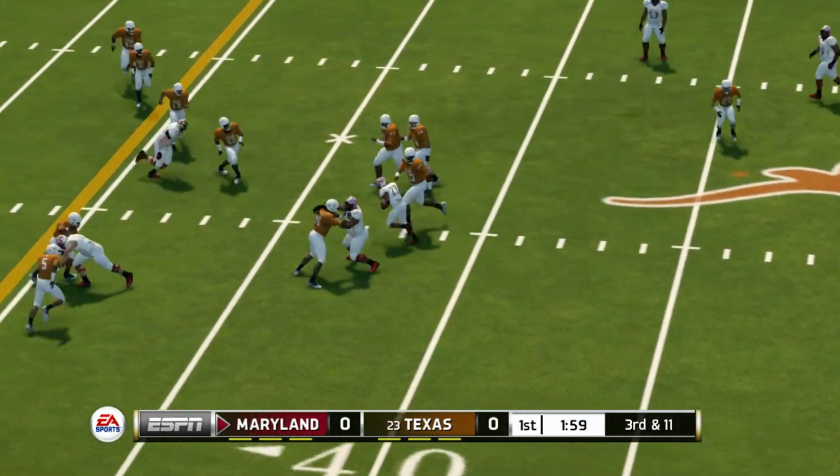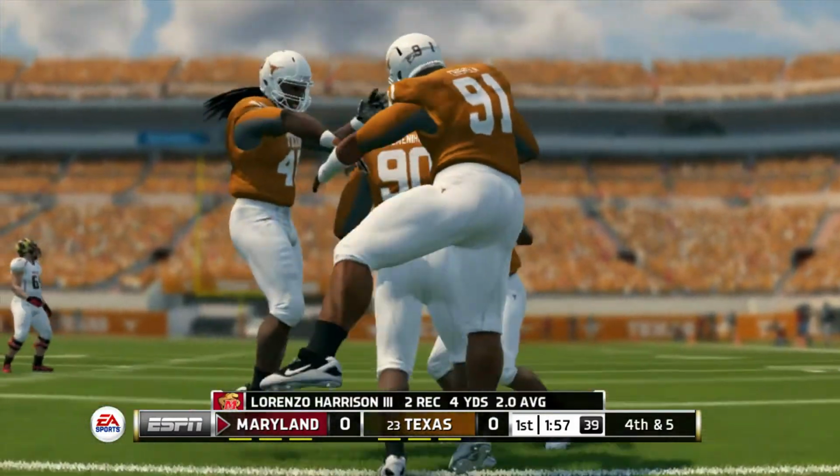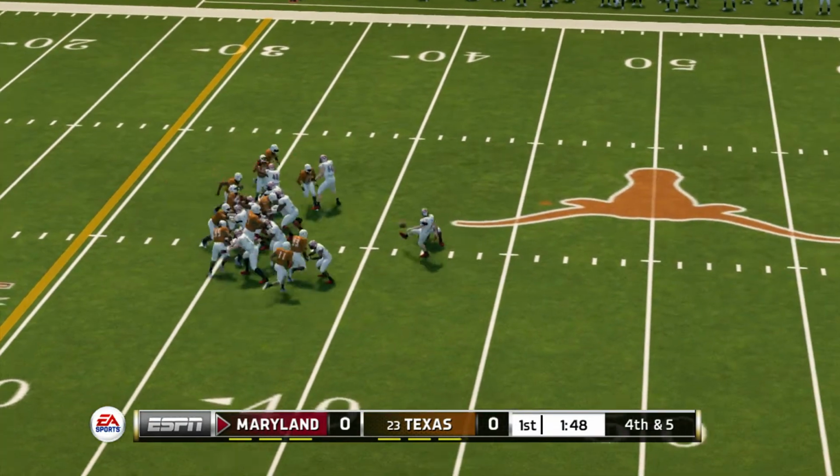Gets it off as he's hit, completes. And down he goes at the 35. Number 90 brings him down at the 35. They'll call on the field goal unit. Maryland is looking to go up by three.